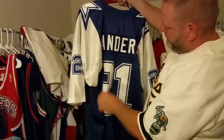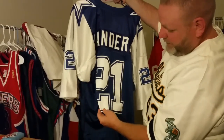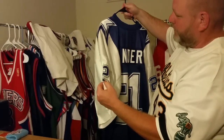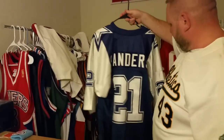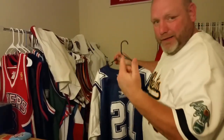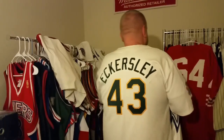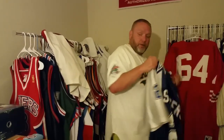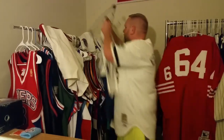Sanders on the nameplate, also single stitch. And like I said, this is single stitch numbers, so everything is single stitch. So are the stars. So this is the one Dion that's been kind of eluding me in the collection. Oh, what am I doing? I was about to hang the thing back up.